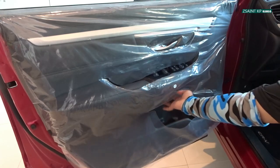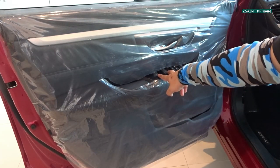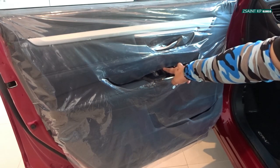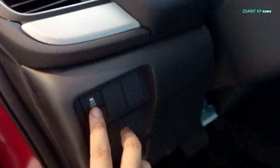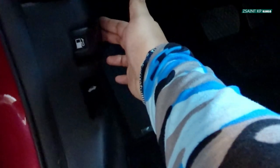Speaker, bottle holder, storage, window controls, all four windows in this car are powered, while the driver's side window gets a fully automatic function in both directions. Window lock, central locking, window controls, a button to turn off or on your vehicle stability assist, little storage right here, fuel door release, bonnet release.